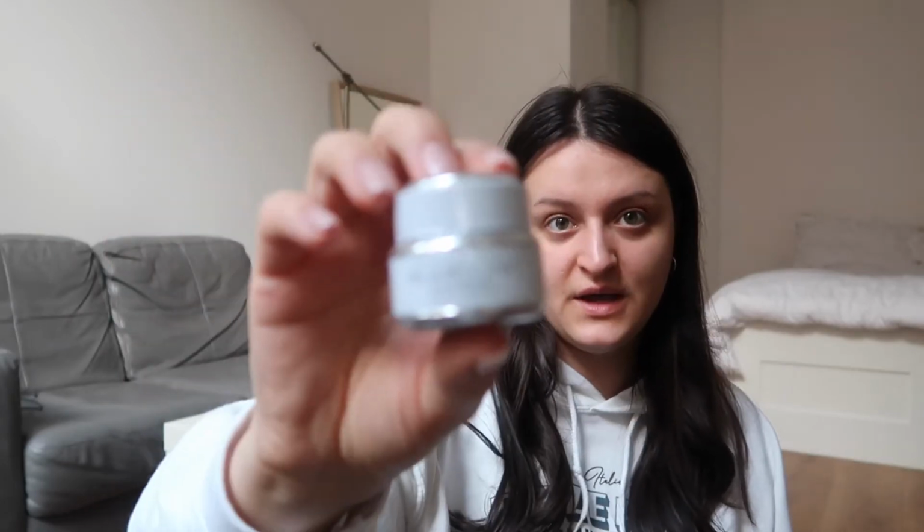I don't know if it's gonna focus. So I've spoken about this quite a few times on my Instagram, and it is my favorite face mask ever. Again, this one's fastened because I haven't quite finished my old one yet.